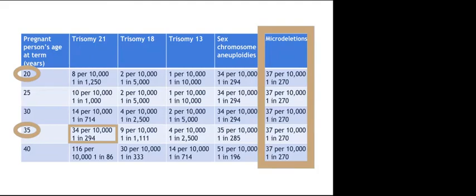Now that is the recommendation based on ACOG, and it's because of this one particular reason. So as you see in this graph here, I've highlighted a woman who's in her 20s and a woman who's 35 years of age, or pregnant person. And what this graph shows is the incidence of those particular conditions that are listed at the top. And what's to be focused on is that for microdeletions, the incidence is the same regardless of a woman's age. And the reason for that is because of how a microdeletion occurs. They're not really thought to occur secondary to non-disjunction, whereas the other chromosomal conditions are. So the risk for a microdeletion is the same for a woman regardless of her age.